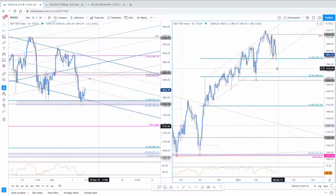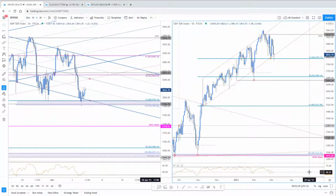Here's the daily chart. All right, so you're at support. You're at support, exclamation point, end of paragraph. Something to note. Okay, so that's SPX.